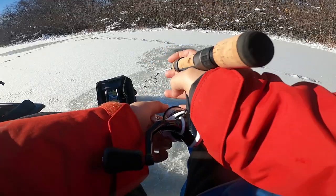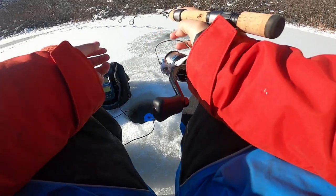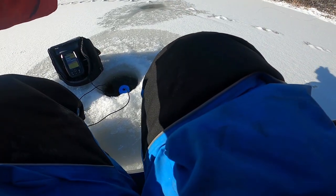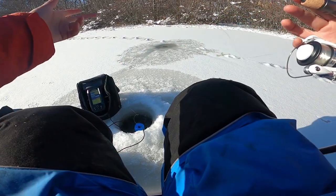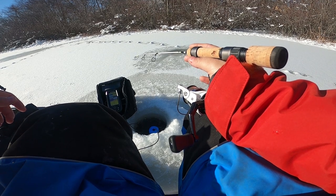After catching a fish on this rod and reel, it is such a nice combo. In this line, I overspooled this for sure. Like 100% I always overspool my ice fishing combos. But if it wasn't overspooled, this line's pretty decent. But yeah, so far I'm really liking this combo.